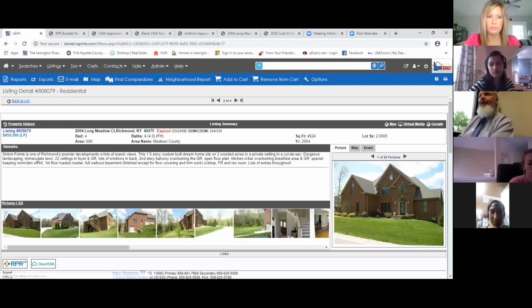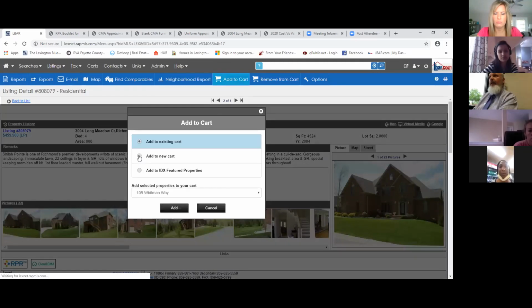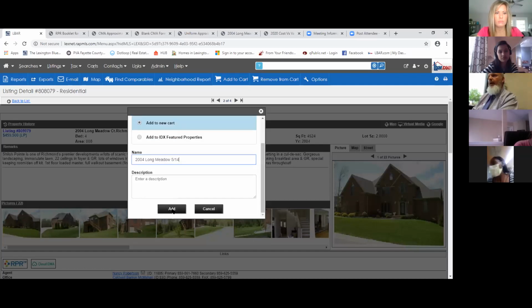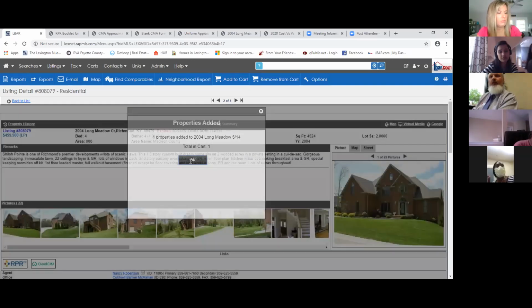So the first thing I do when I am doing a CMA is I'm going to start a cart. If you see up here at the top, it says add to cart. I'm going to click add to cart. I'm going to start a new cart, and I'm going to call this one 2004 Long Meadow. And as I already had this started, I'm going to give it today's date and add. So did everybody see how I started the cart and added things to the cart?